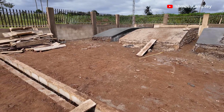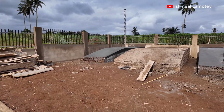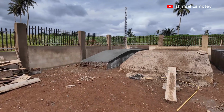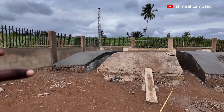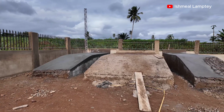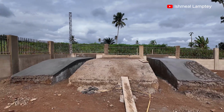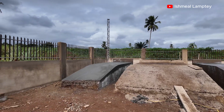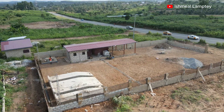So this is the ramp. The purpose of the ramp is to have cars go on top of it, especially cars who want to have their base washed as a result of lots of mud and all that. The ramp was designed to be able to contain 2 cars at a time. So you have one to the left, and one in here. Now the size of this is 24 feet, and it includes the space we left in between.